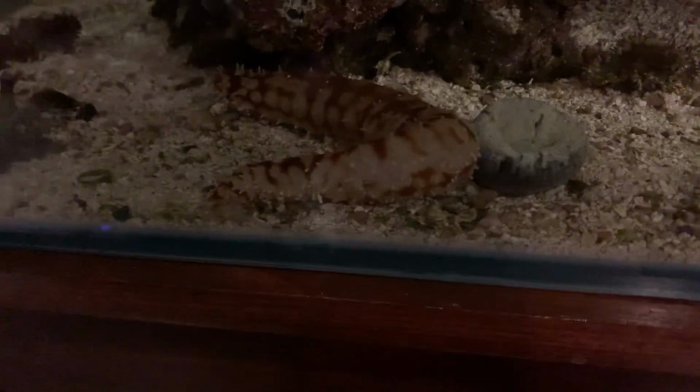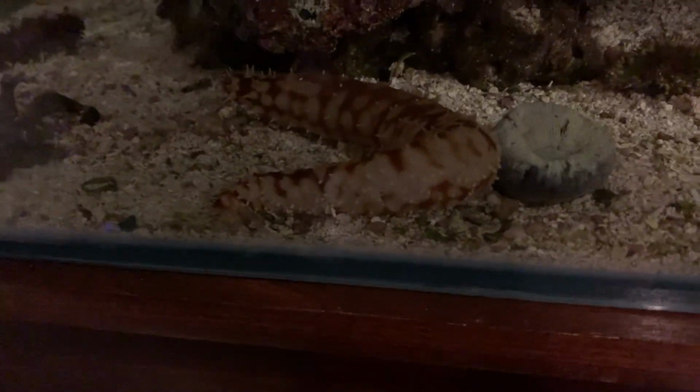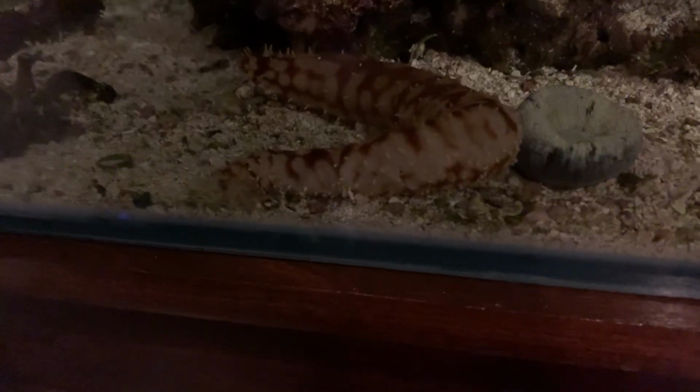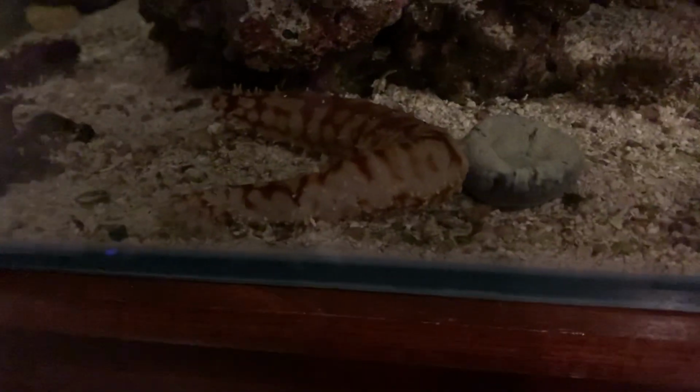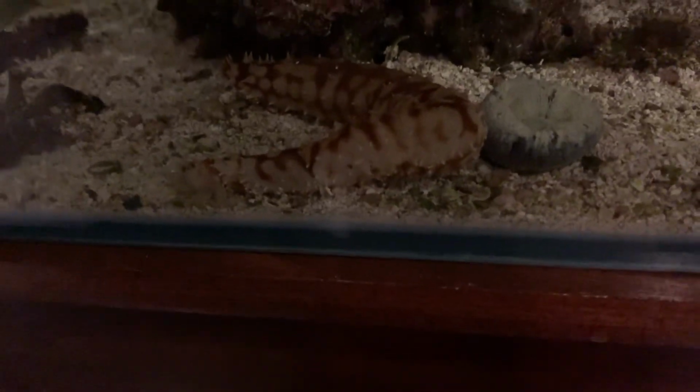There's lots of different kinds of cucumbers out there. I just decided to go with a tiger cucumber. He's got bright red patterns all over him, so it looks really cool when the lights are on. He's very bright red and white. But like I said, you don't really see him out at all during the day. He mostly comes out at night. At least that's when I've noticed him out.